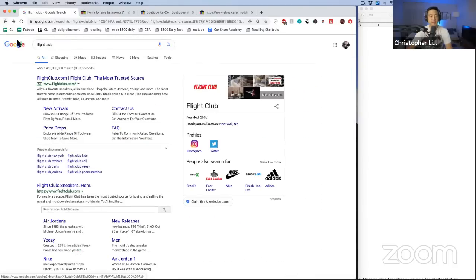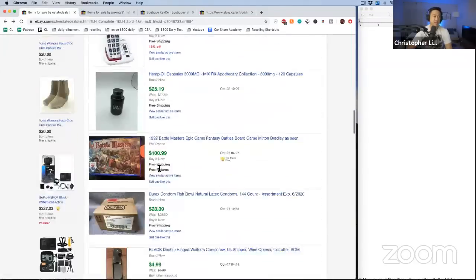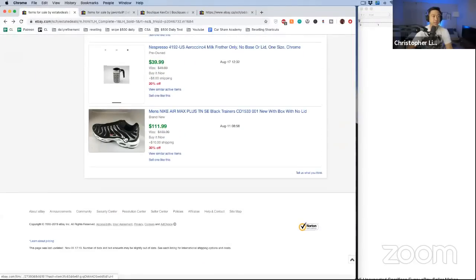So this is like the difference between somebody doing it for fun and somebody doing it as a store. You can see these pictures. That's definitely very different. But you can see still getting $111 for it. That's why, say what you will about eBay, they still are awesome.